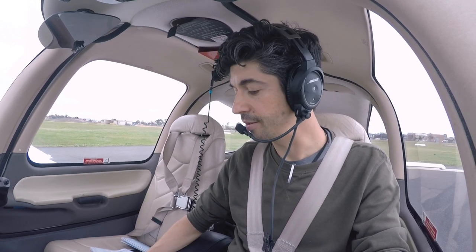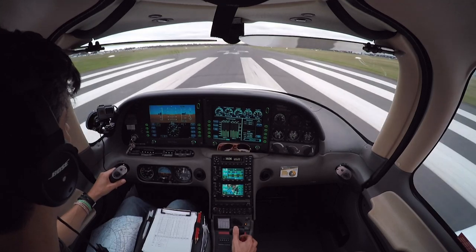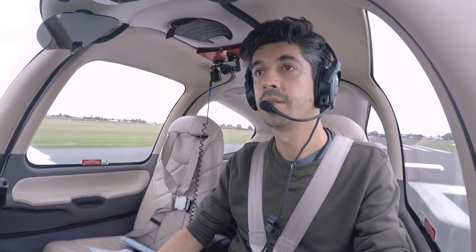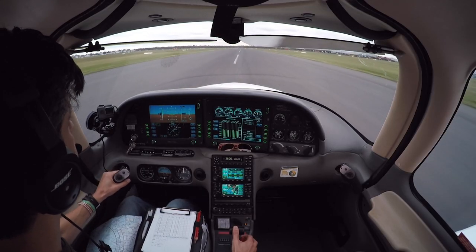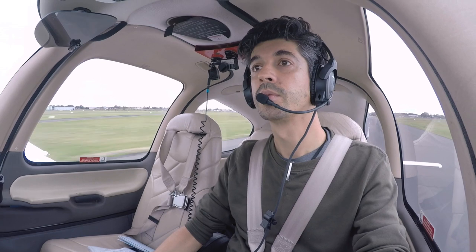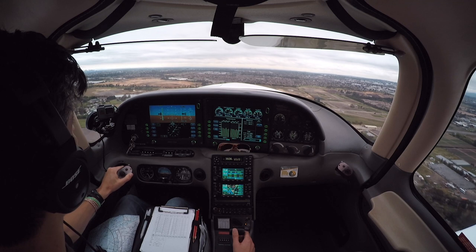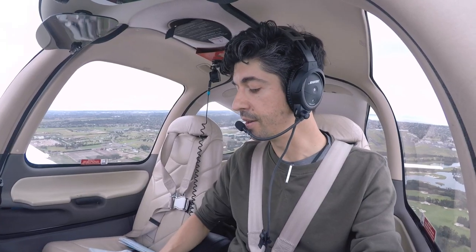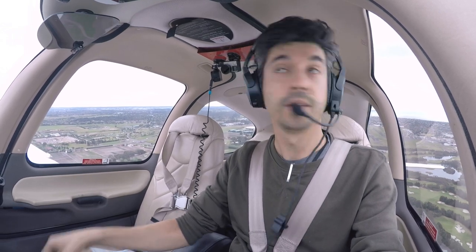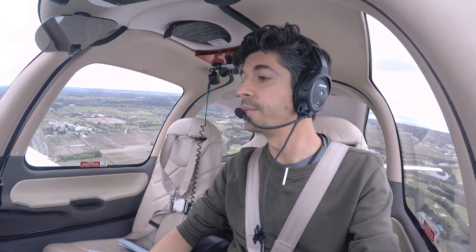And here we go, so full power, lots of right rudder. Temperatures and pressures are green, airspeed is coming up. Right for circuit 2. 60 knots, 70 knots, rotate. Landing light off, and we'll turn on to our heading.